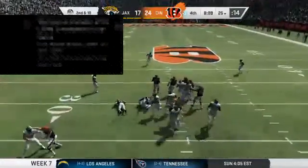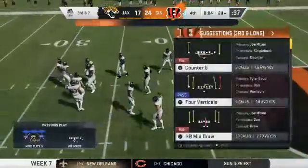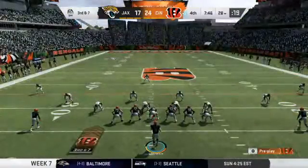Again, it's Mixon, and he'll be upended at the 28-yard line. Just a 3-yard gain there. That's it. That's what you want. Straight ahead positive gain. Just keep that clock ticking.